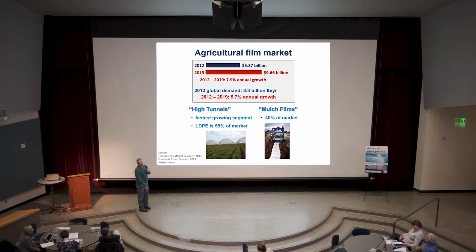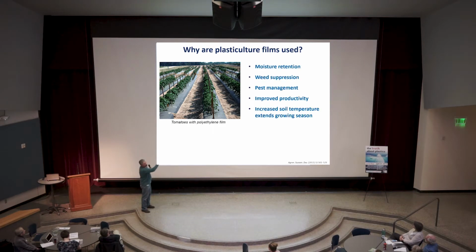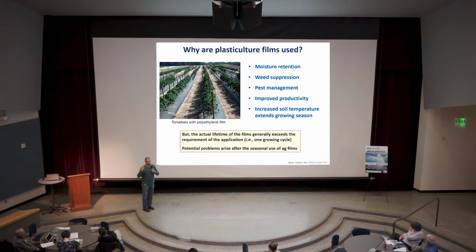We're applying plastic in the fields, and for good environmental reasons. You run drip lines underneath plastic, and you have lots of benefits. Retain water, suppress weeds without chemical application, pest management, greater productivity and yield. You can start planting earlier. But we don't know what's happening to those plastic materials.